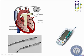So think about that. You're screwing a little device into muscle that's pretty thin at times, so you can perforate the ventricle, and it can cause very serious complications.